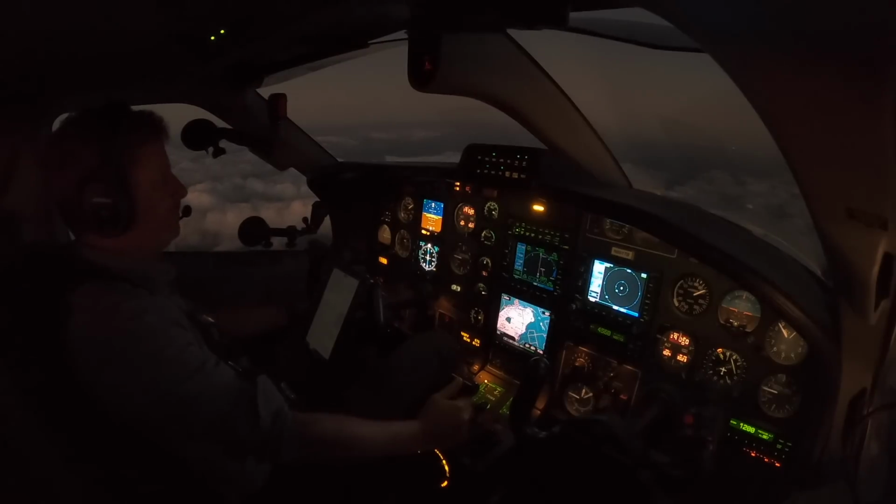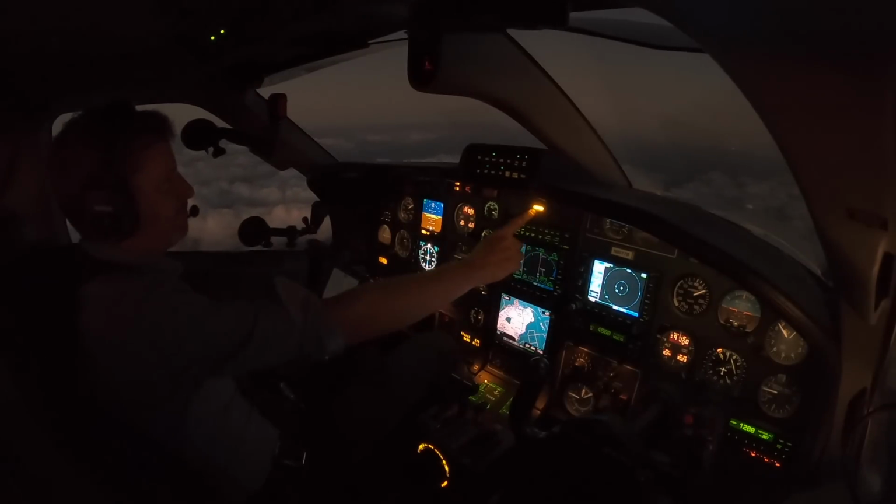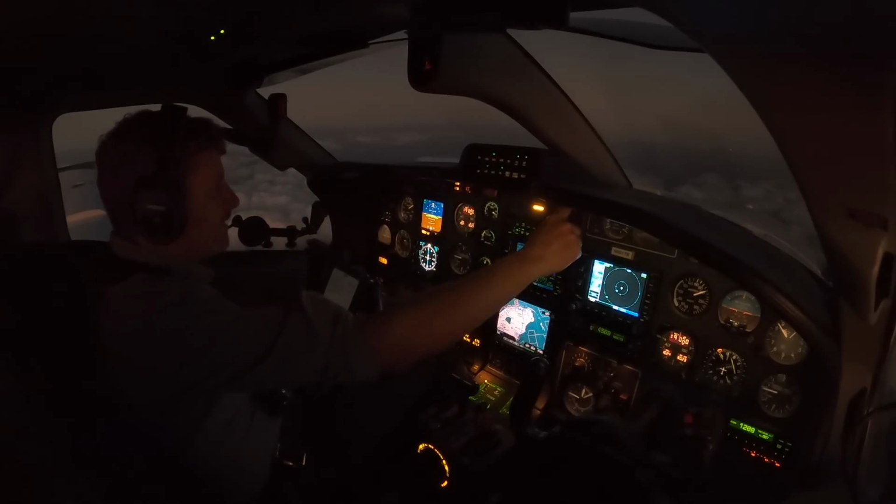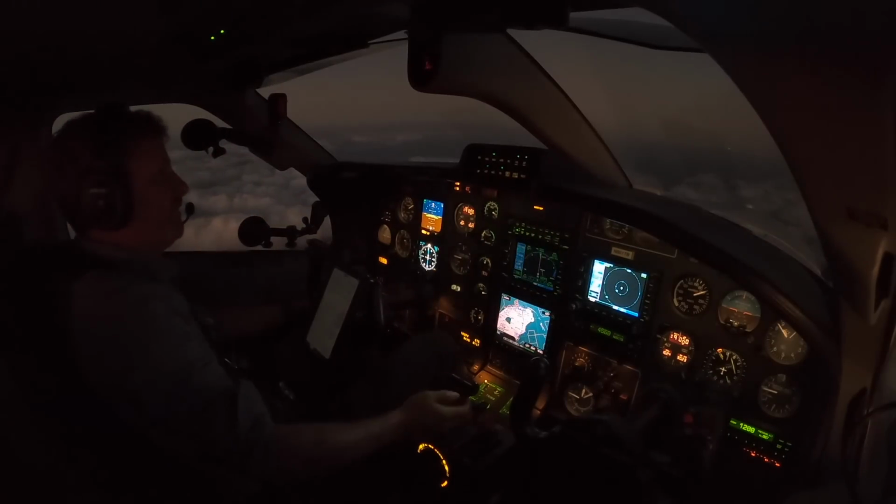And actually what we'll do is see, this light is pretty bright because we have it on the daytime setting, we'll go back to dim. There we go. Now it's set for nighttime.